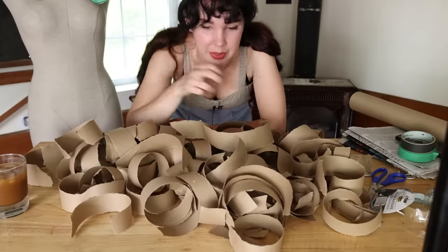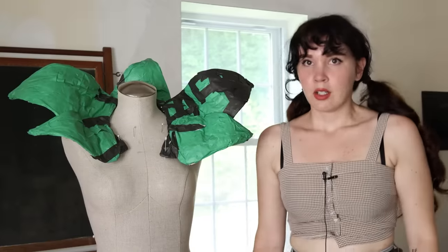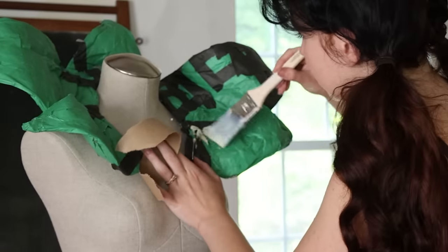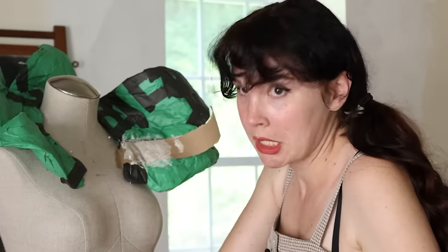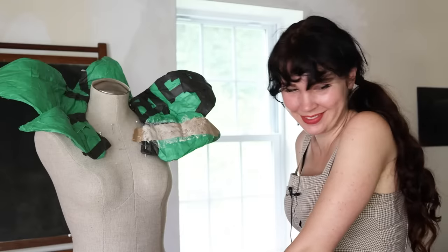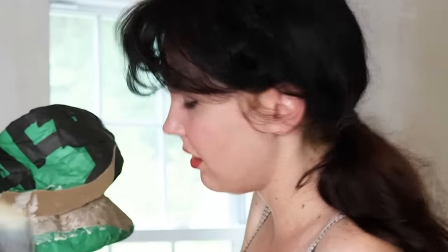Behold, my bounty. I probably will end up needing more than this, but I'm gonna start with this. Okay. All right, I guess we'll start. You lather some down. Okay, it's kind of working. Can I be done now? Am I supposed to wet this before? I don't know what I'm doing.